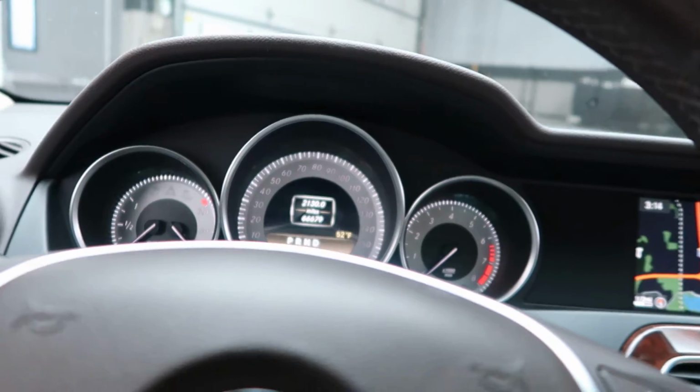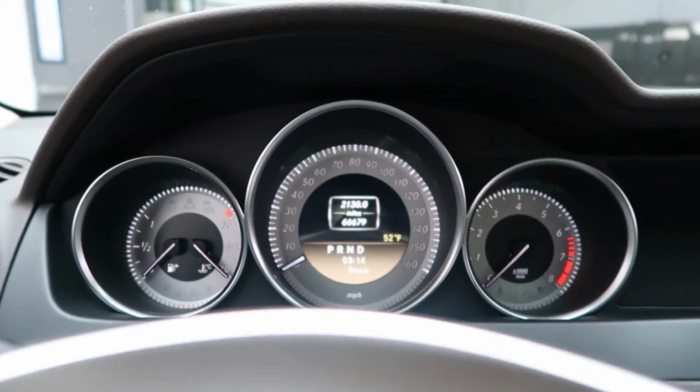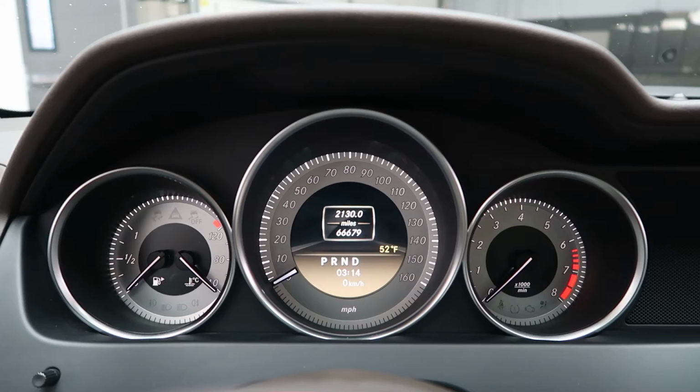The C-Class has 66,679 miles, Carfax and service records available online.